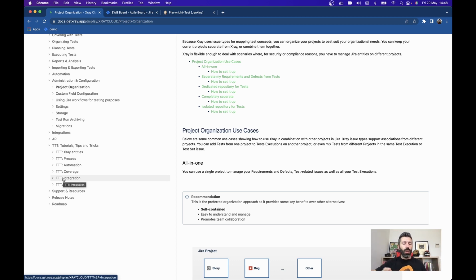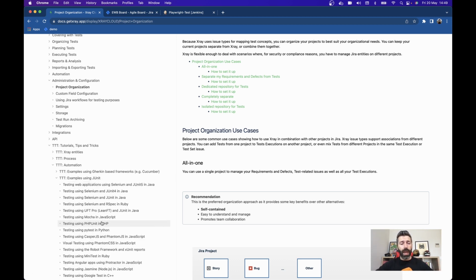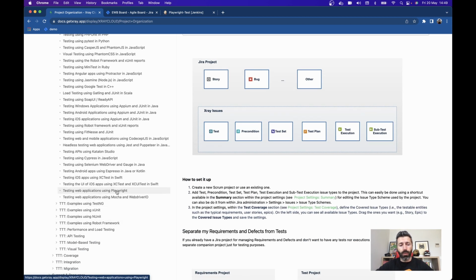be guiding you on how to do integration with Xray with proper example or working examples that you can extract from GitHub, that you can follow on the tutorial, and you can actually, once you do that, have a proper example and working against your Xray instance. So let's say for sake of example that I'm working with JUnit, so I'm working on automation that will provide a JUnit file as a result of the test execution. And I'm actually working with Playwright.